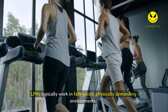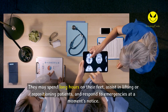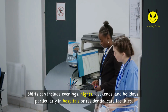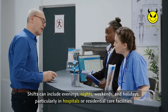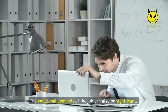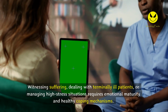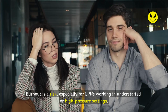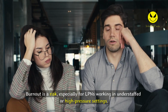Work environment and challenges. LPNs typically work in fast-paced, physically demanding environments. They may spend long hours on their feet, assist in lifting or repositioning patients, and respond to emergencies at a moment's notice. Shifts can include evenings, nights, weekends, and holidays, particularly in hospitals or residential care facilities. The emotional demands of the job can also be significant. Witnessing suffering, dealing with terminally ill patients, or managing high-stress situations requires emotional maturity and healthy coping mechanisms. Burnout is a risk, especially for LPNs working in understaffed or high-pressure settings.